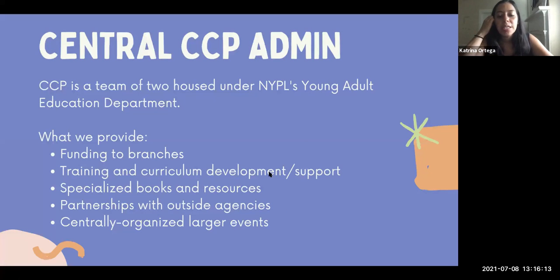Now let me get into CCP as a program. The program is housed under the library's YA Education Department alongside the library's other YA education programs. There are 2 units that make up CCP. There's the central CCP admin staff and the CCP Hub branch staff who work in the branches with the public directly. The central CCP staff is a team of 2, myself, the program manager, and a program coordinator who assists with program operations and curriculum development.